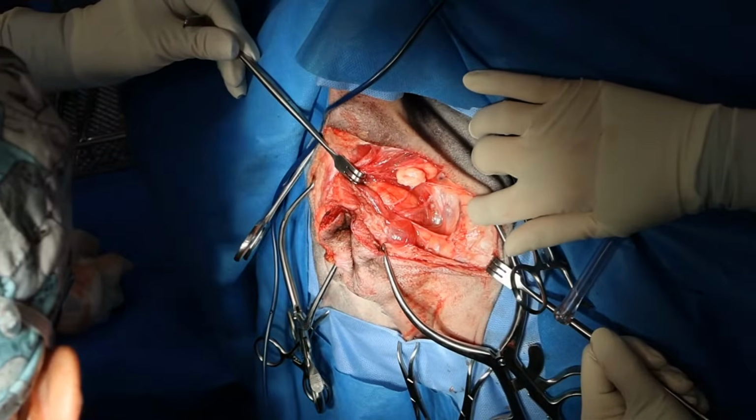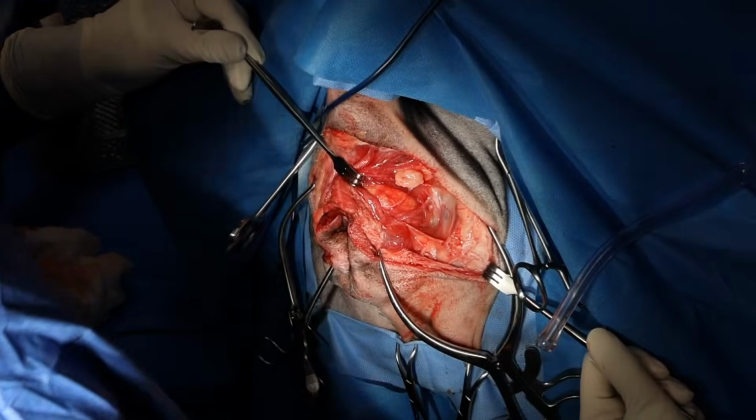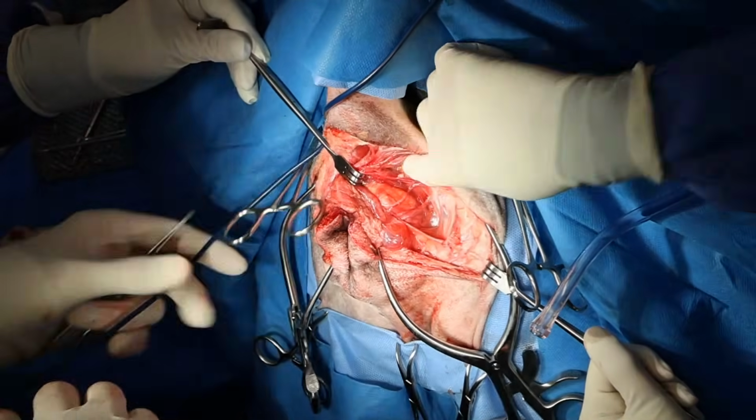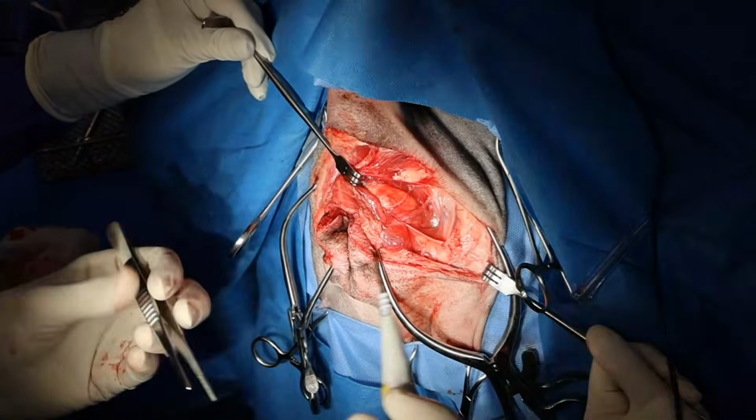Do you see a DeBakey forceps? Maybe still in the tray. Yeah. Okay.